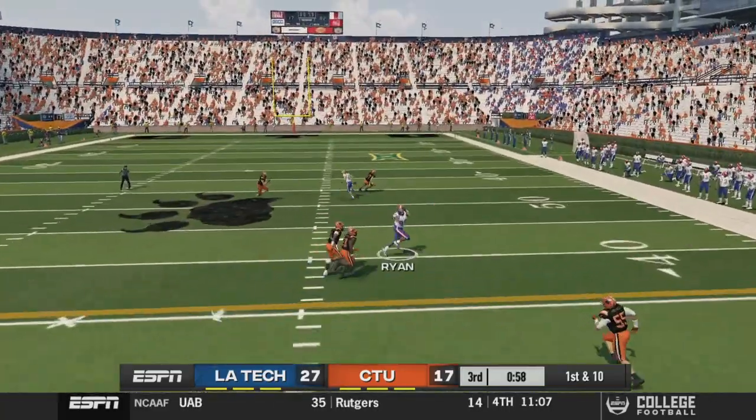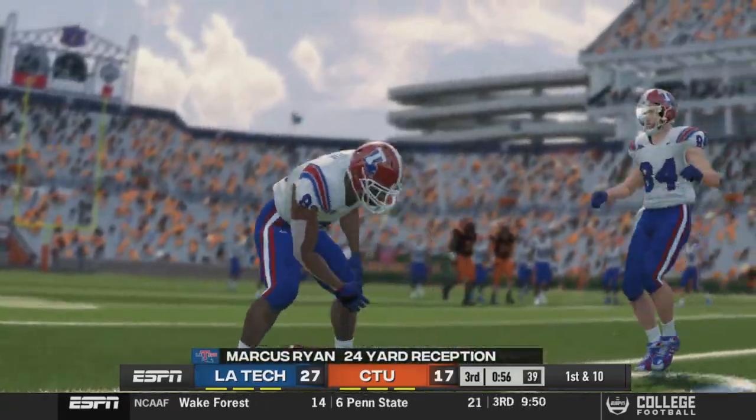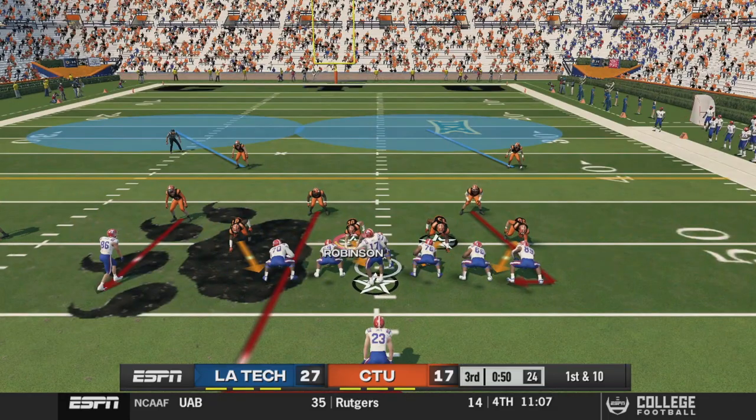Louisiana Tech now throwing on the next drive, and that is caught by Ryan. He already scored once earlier. It's a gain of 24. They're already at the 50-yard line.